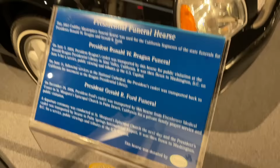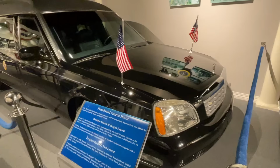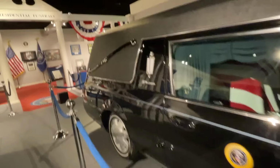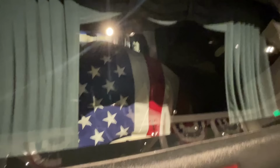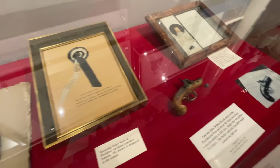Ronald Reagan and Gerald Ford's hearse. Another room of replicas, which is pretty freaking awesome. Lincoln mourning badge. Bullet similar to this one killed Lincoln. Look at that. Ouch. Replica of the Lincoln death mask. And there's the Lincoln casket.